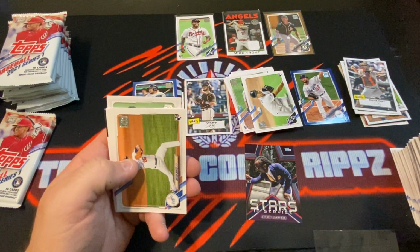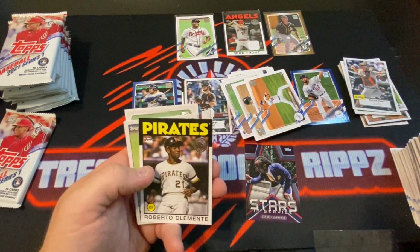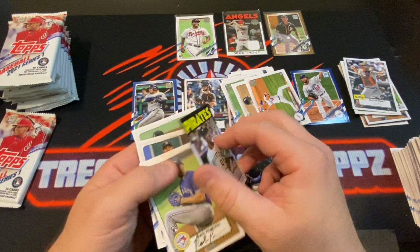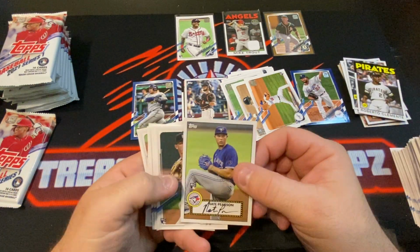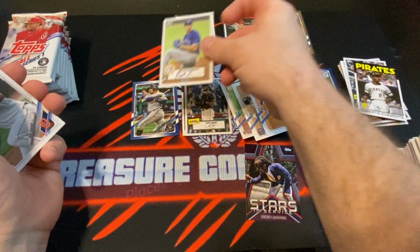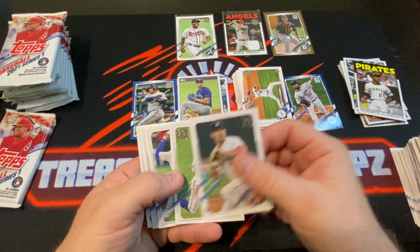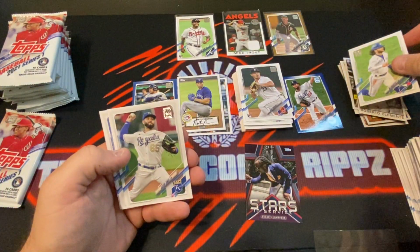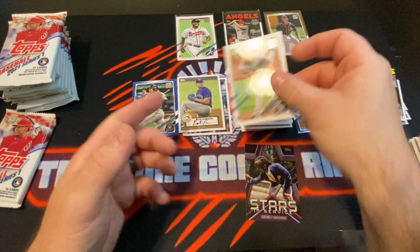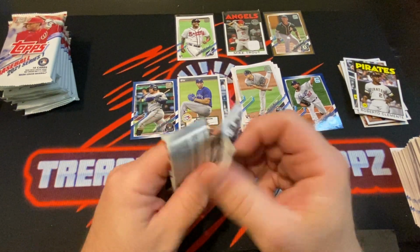Dying rookie card, Mitch White rookie card, Roberto Clemente, 86 throwback. Here's a nice Nate Pearson rookie card on that 52 design. We'll add him right here on top of Joey Bart. Bo Burrow's rookie card, Bo Bichette second year, Junior San Carlo, and Ryan Castellani rookie. All right, we're halfway through after this pack.